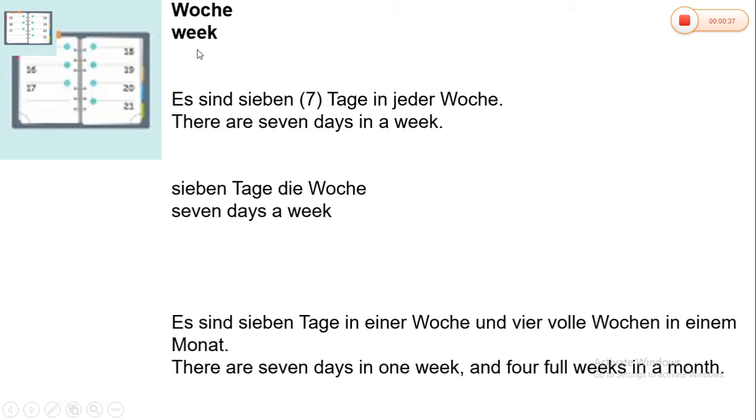Woche, week. There are 7 days in a week. Es sind 7 Tage in jeder Woche. 7 days a week. 7 Tage die Woche. There are 7 days in 1 week and 4 full weeks in a month. Es sind 7 Tage in einer Woche und 4 volle Wochen in einem Monat.